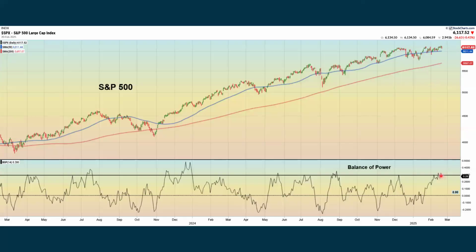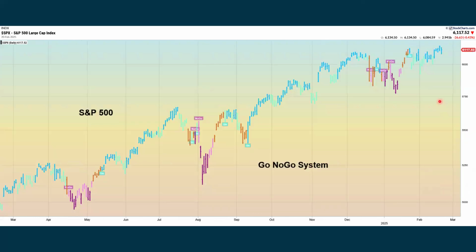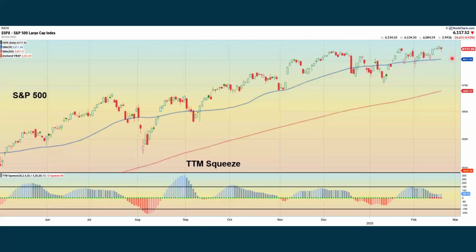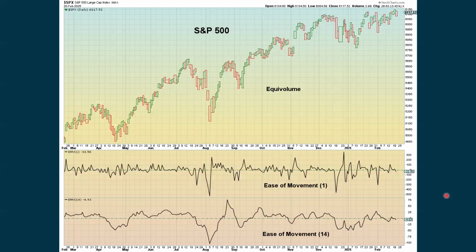The balance of power was extreme. It pulled back down just a little bit, but it's still a positive reading. The go no go is still positive with the dark blue bars. We're coming down a little bit below this highest high value, but we're still well above the midpoint with this chart. And we're still going up a little bit here with the TTM squeeze. So it's still picking up a little bit of strength with the lighter blue, and it's going up.